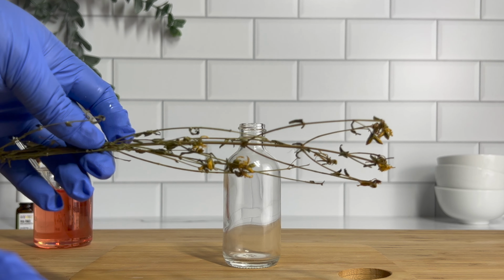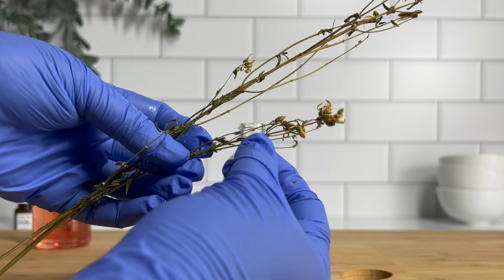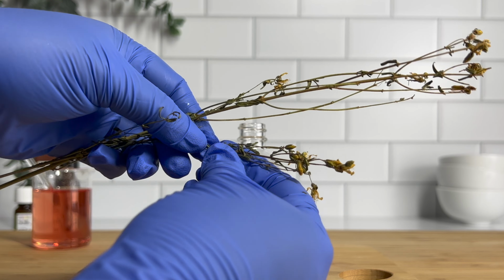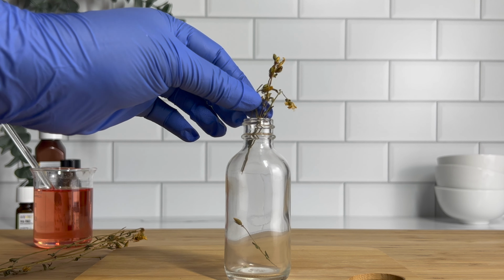Just give it a quick stir and you're ready to bottle it up. I have been experimenting with St. John's Wort, so I have some of the dried flower with me. I'm just going to take a little bit of that and place it into the bottle just to jazz the bottle up a little bit. And it also will continue to infuse with the oil as it sits in the bottle.